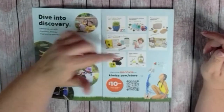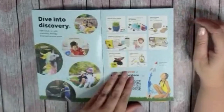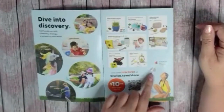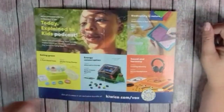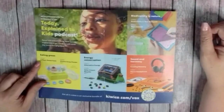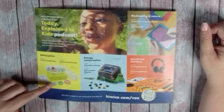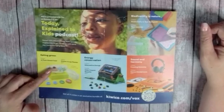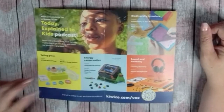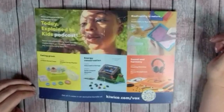Metamorphosing butterfly. We did not get that. And a solar lantern. I'm not sure if we have that. Bottle rocket. We do have, we have not used. Eating green, a plant-based feast. Kitchen scrap planter. I wanted to get this, and they did not have it when I was ready to purchase. So who knows? Maybe eventually I'll go back and get it.